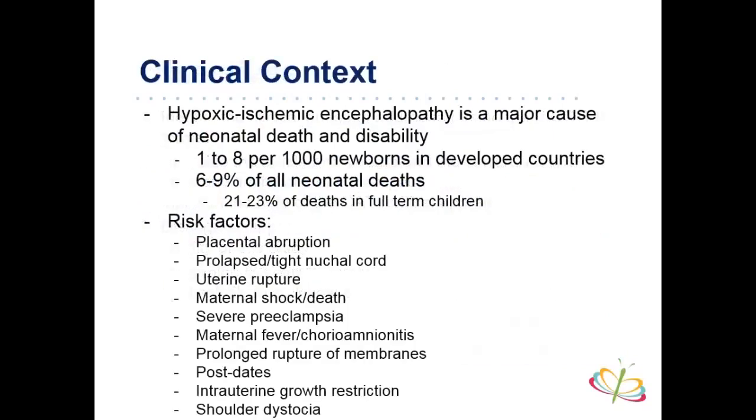So in terms of clinical context, HIE is a major cause of neonatal death and disability. It's estimated to be 1 to 8 per 1,000 newborns in developed countries, and 6 to 9% of all neonatal deaths, that's premature and full term, but 21 to 23% of full-term deaths, so a very significant proportion. There are many, many risk factors. Just some of the ones I've highlighted here: placental abruption, prolapse or a tight nuchal cord, uterine rupture, maternal shock and death, severe preeclampsia, infection, prolonged rupture of membranes, post-dates, growth restriction, and shoulder dystocia.